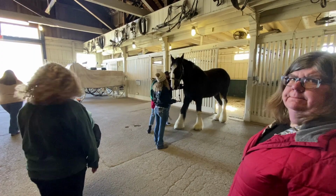They just showed three different kinds and kind of talked about how big they are and where they came from and that kind of stuff. And now people can pet them and take pictures with them. I believe Valerie's going to pet this horse here.